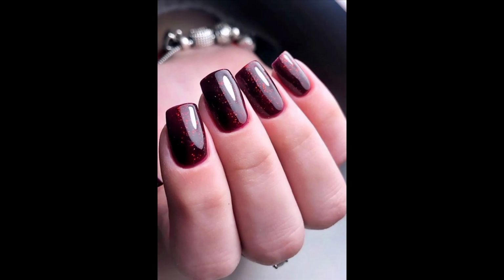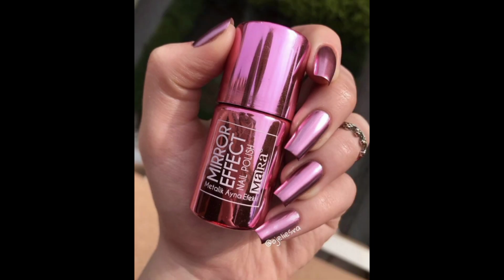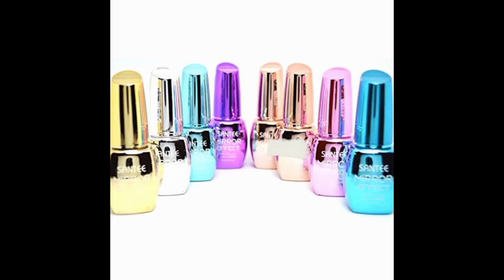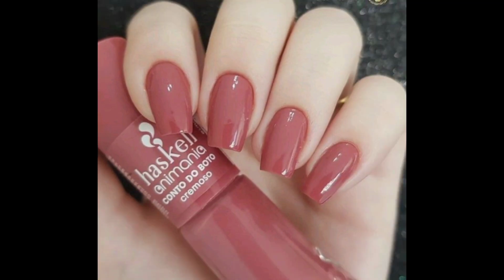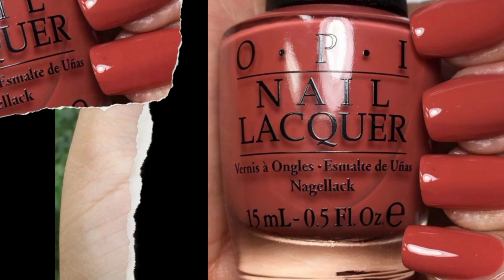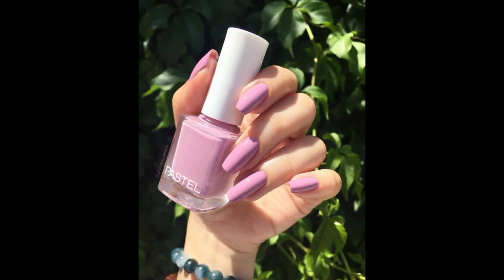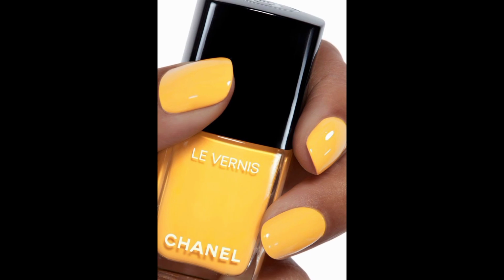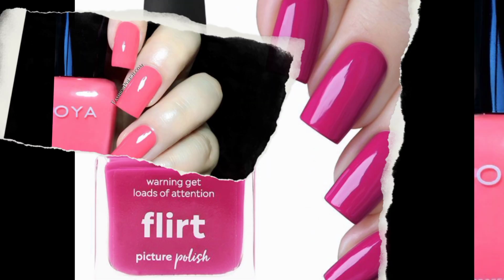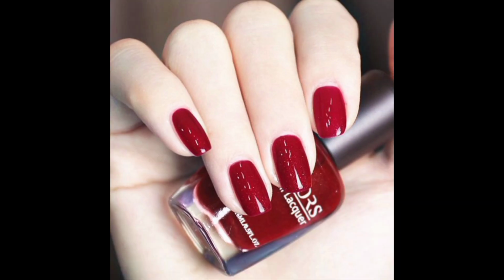Color palette and meanings. Our collection ranges from the softest pastels to the most daring neons, ensuring there is a perfect shade for every skin tone and occasion. The pastel shades like baby blue, lavender, and pale pink bring a touch of springtime freshness, ideal for a subtle yet chic look. For those who dare to stand out, our neon shades like electric lime and hot pink are sure to turn heads and add an energetic pop to any outfit.